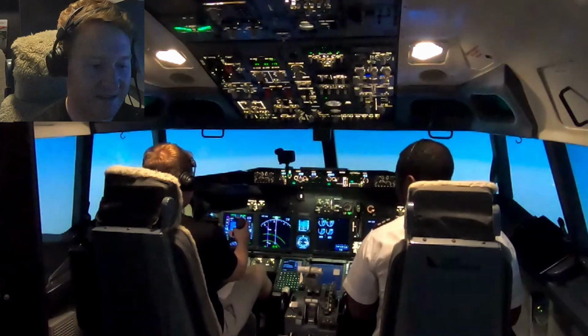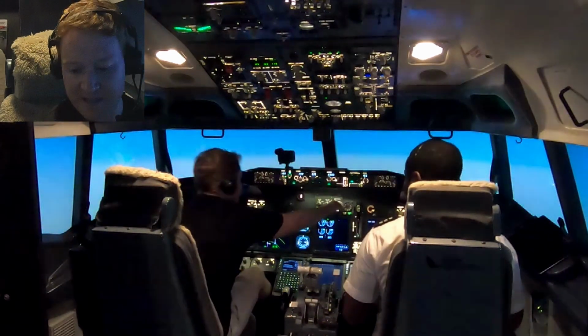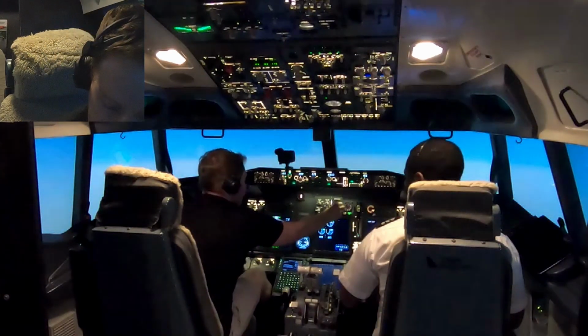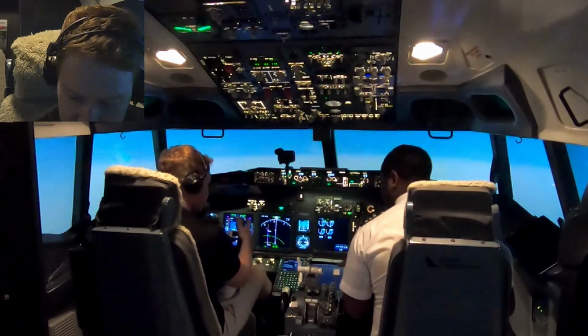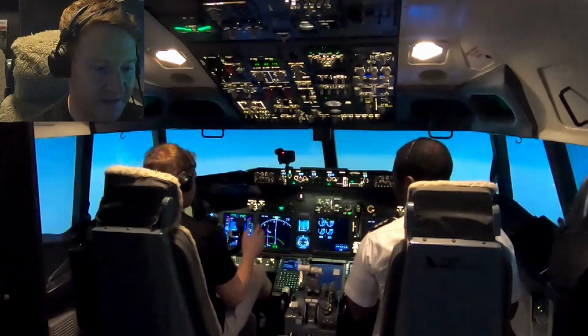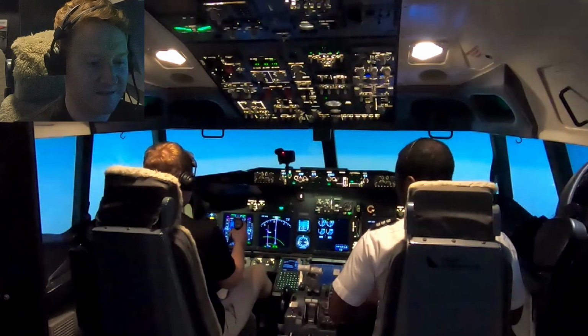All right. Since we're doing a full stop, we want auto brake 2. Turn it to the right to click. There we go. And set your speed brake to armed. Bring that down a bit to the dent. Roll it down to the dent. There we go. Perfect. Approaching 2,000 feet. There we go.